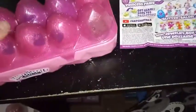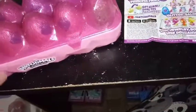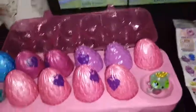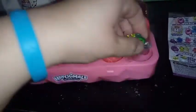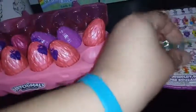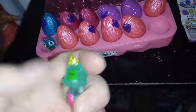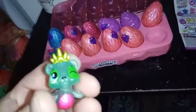So let's see here. Same box. We've got the dark pink top and the light pink bottom, and then it says Hatchimals Collectibles on the front as usual. So this time around, we have the light green translucent Mer Pandore, if I can get this out. Now, with the Pandores, the crown is actually part of the molding itself, so it's not removable, which I think is pretty cool.